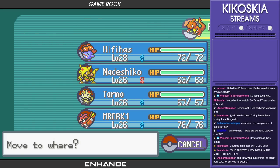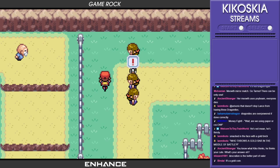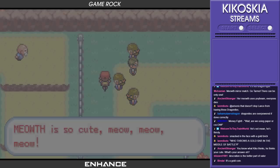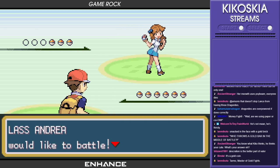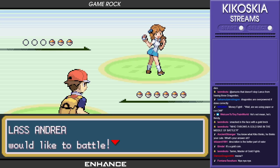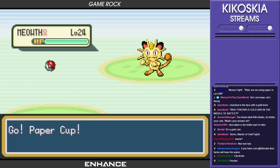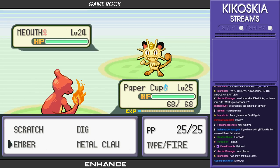Switching to you now? You know what Kiko thinks? Let's have his battle, that's what I think! Meowth is so cute! Meow, meow, meow! I think I know what this trainer is going to have! I think Voltorb! What do you think? Three Pokémon? Voltorb, Voltorb, and Voltorb? Yes? I was lied to. We were all lied to. I thought it would be Voltorb.